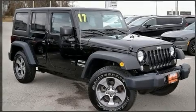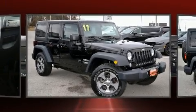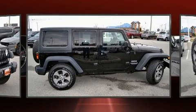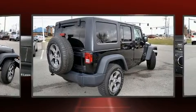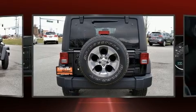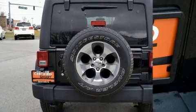The 2017 Jeep Wrangler JK Unlimited. With fewer than 50,000 miles on the odometer, this four-door sport utility vehicle prioritizes comfort, safety, and convenience. It features an automatic transmission, four-wheel drive, and a refined six-cylinder engine.